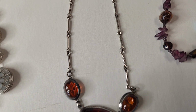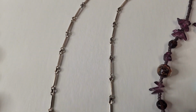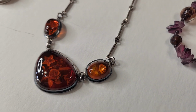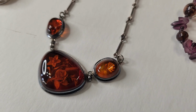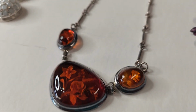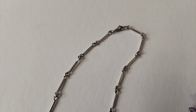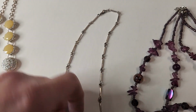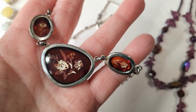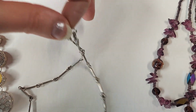Next, we have this lovely piece that looks vintage to me. It has the bar chain, which was used a lot in the vintage time frame. And it's lovely etched amber in bezel set. So after looking at it closer, it's an artisan piece. It was handmade. These were hand etched. Let's look at the back. Smooth setting. Let's look at the clasp.